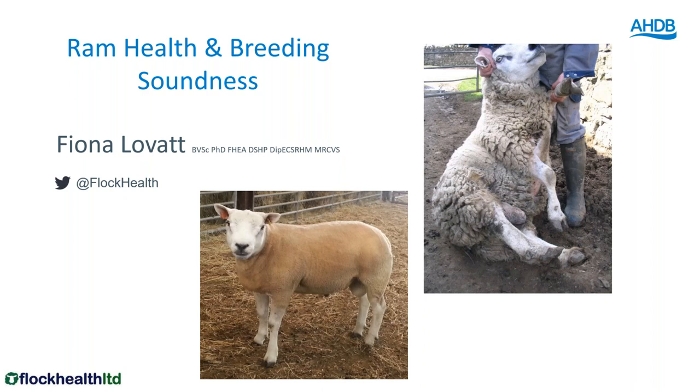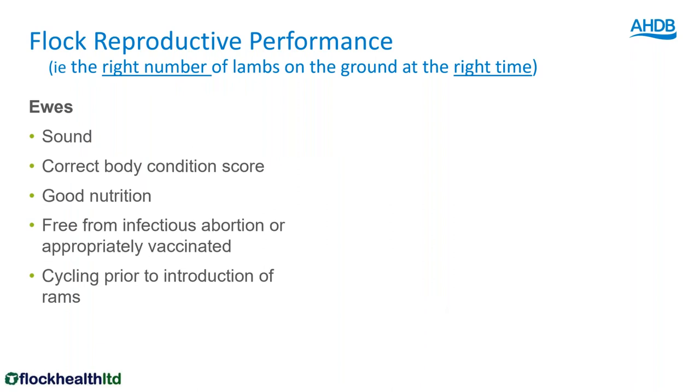Okay, so I'm going to talk about health and breeding soundness of rams. And really, when we're looking at flock reproductive performance, it's all about ending up with the right number of lambs on the ground at the right time. And that's why we need our tups to be fully fertile. But the ewes are really important as well. In fact, the ewes are more than important. They've got to be sound themselves.